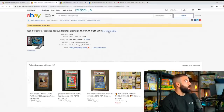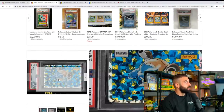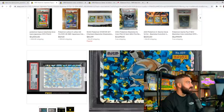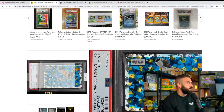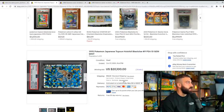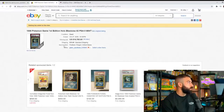But there's another one, the Blastoise. Again, the rarity tiers of these Top Sun holo cards are just on another level. Blastoise PSA 10, another one I have no idea how, there's 12 of them. Surprisingly, there's 12 of these. 20,000 on that one, super incredibly difficult to pull. 20,000 on the Blastoise in a 9 first edition.